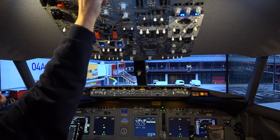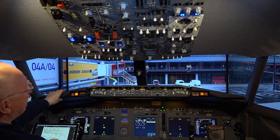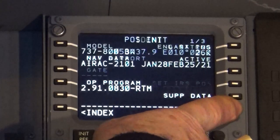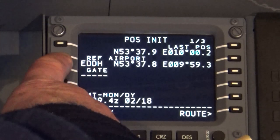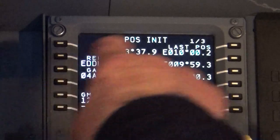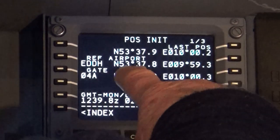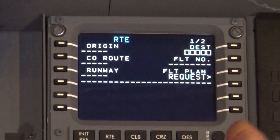Now we'll turn on our GPS and get ourselves located. Now we can set the IRS position. We're going to go in here, we're going to put in our start position. There we go, we're putting in EDDH and we're at gate 04A. According to the coordinates, we should be at 53379 north by east 10003.